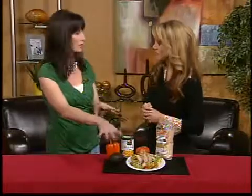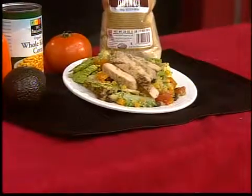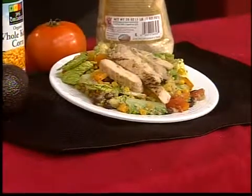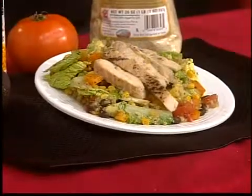Did you use olive oil, or what did you use to cook the chicken just to keep it very healthy? Yeah, what I did was I marinated this chicken in a little bit of olive oil, a little bit of different spices and herbs, and then, of course, I just pan-seared it. But you can certainly get your chicken from other sources, too.